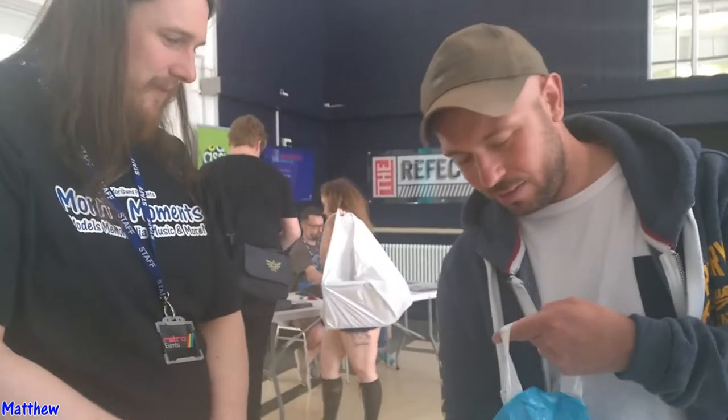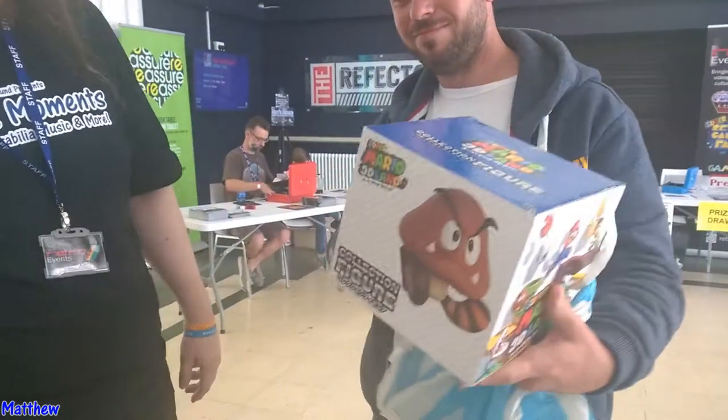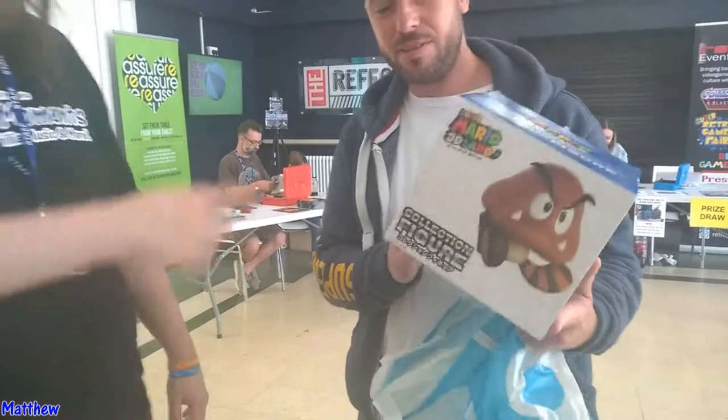Mario Land. Japanese. Goomba. Goomba. Can I see him? Yes, please. I've not actually opened it yet, so I don't know. Oh, you don't have to open it. It's just the box there.